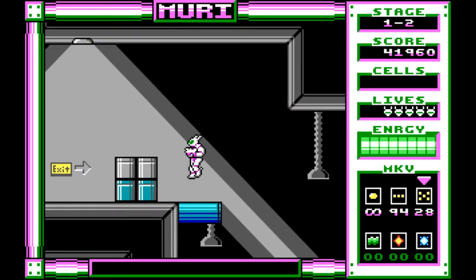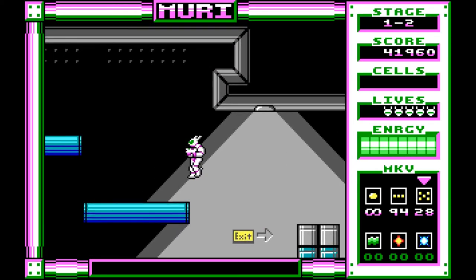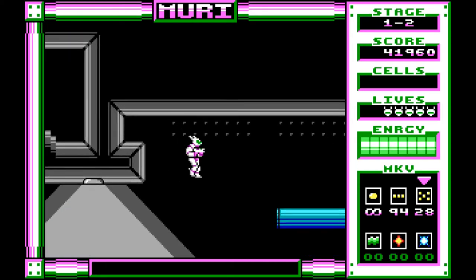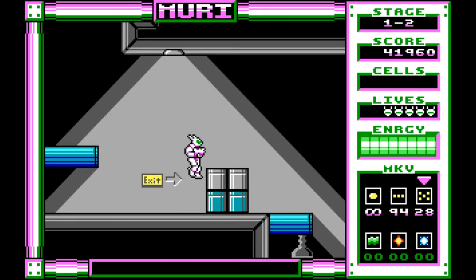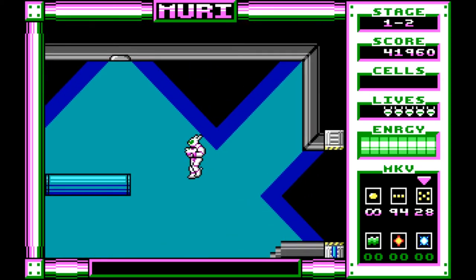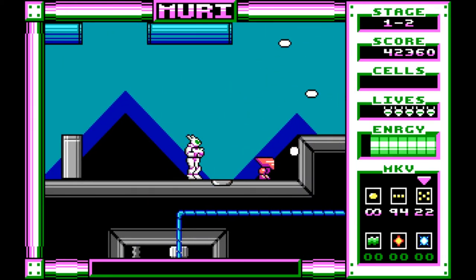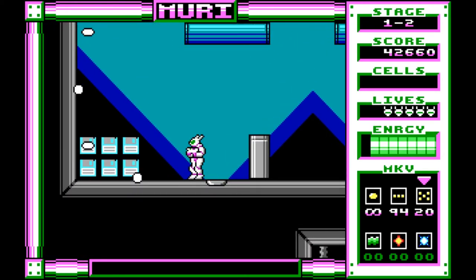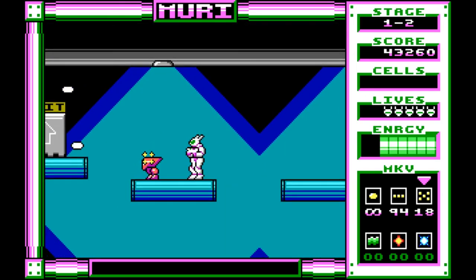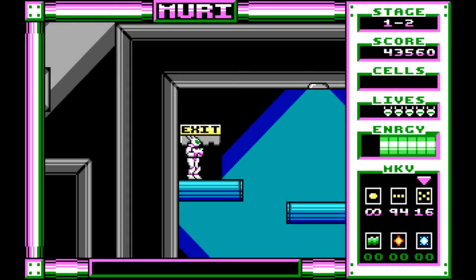Still not 100% on this level. What am I missing? I do like the little signs that give you an idea of where the exit actually is, so that you're not just wandering around aimlessly if you've been collecting things for a while. Let's see, the exit is around here, apparently. Oops. Oh, there's collectibles in this room. Still not 100%. I'm curious as to what percent I am at. Oh, killing that was 100%. So enemies count towards percentage. Good to know.